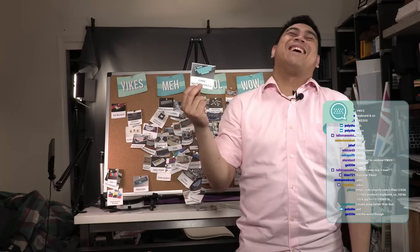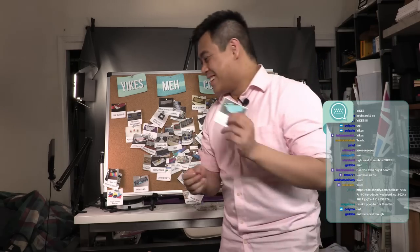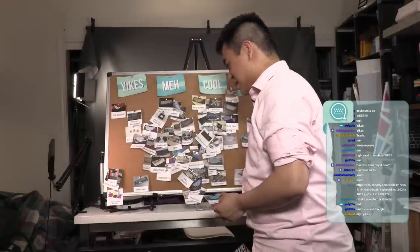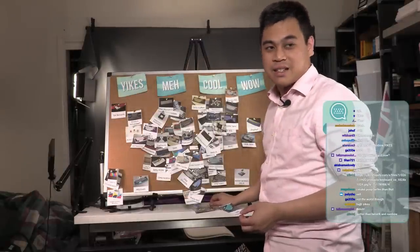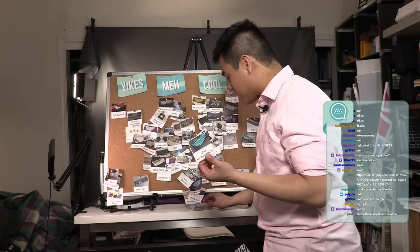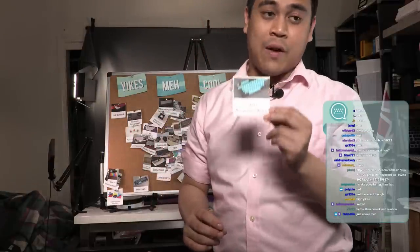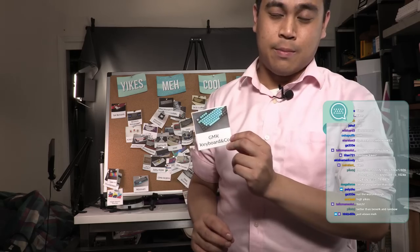It'd be better than that. Yeah, it's a yikes. It's a lesson to be learned, okay? If you ever aspire to design a keycap set, there are things you can learn from what, in my opinion, is the failures of GMK Keyboard & Co. So, keep that in mind. Better than Berserk.